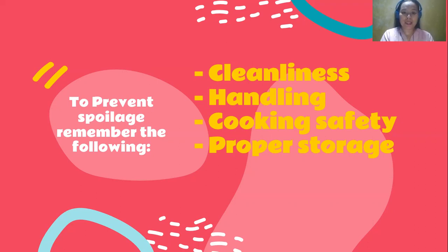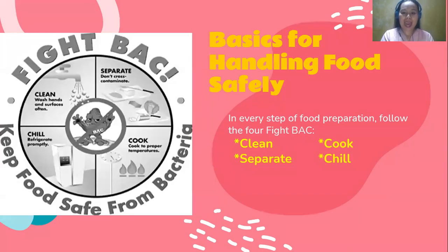Now let's proceed to the basics for handling food safely. In every step of food preparation, we have to follow the four Fight Back steps. We have clean, that is washing your hands prior to handling any food items. Next is separate. Separate the raw ingredients from those which are highly perishable. Next is cook and chill, remembering the correct temperature requirement needed. With that, you are keeping your food safe away from bacteria.